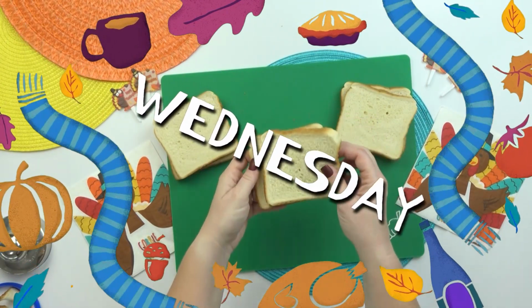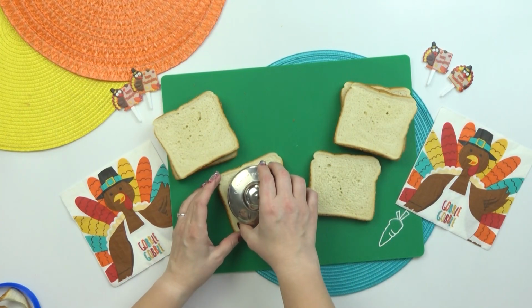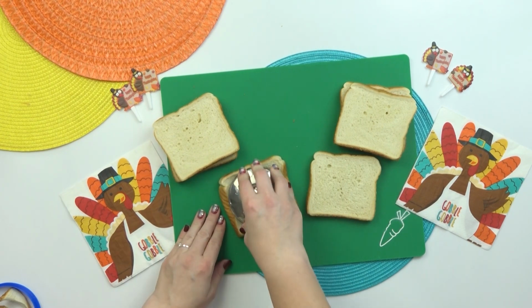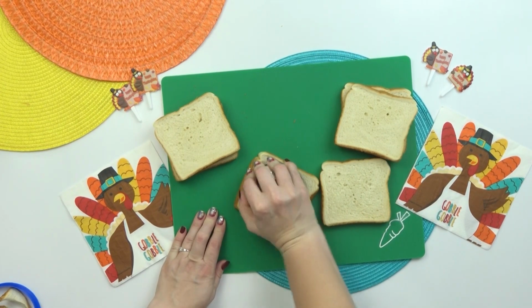Now I have to be honest with you guys, not all of my kids loved the Moist Maker sandwich from yesterday. So for today's lunch, I'm making something I know that they love. I'm going to be making my really cute salami-filled turkey sandwich.